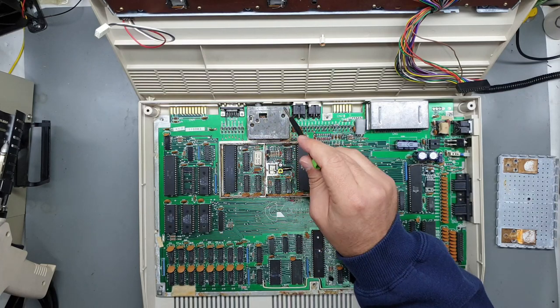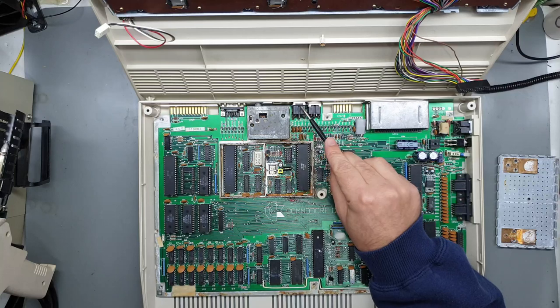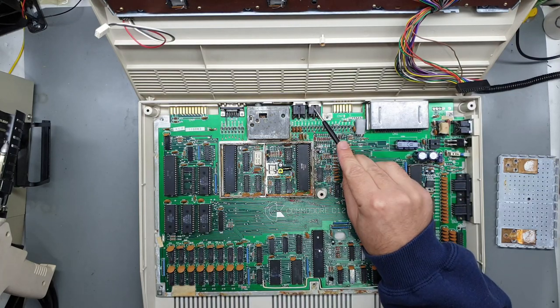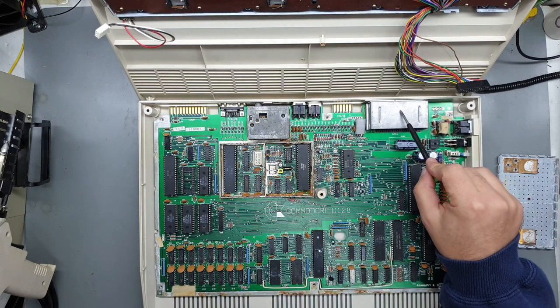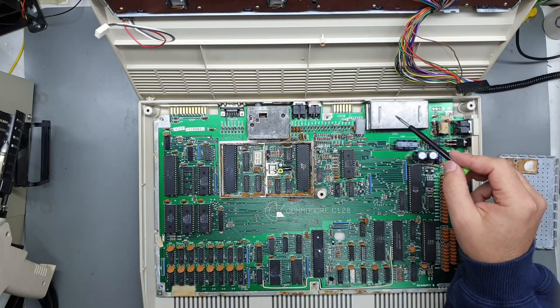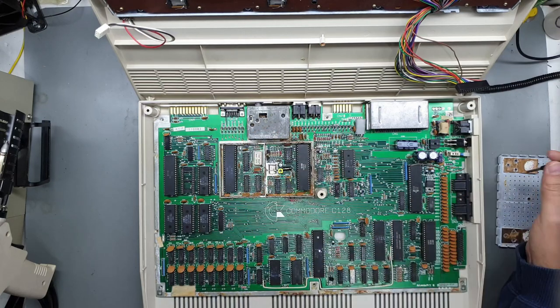RF modulator, avoid this at all costs because it's crap. The regular video out, which is pretty much the same as the C64, also the serial port, same again, cassette port and cartridge slash expansion port. So ports are all pretty much the same apart from the VDC 80 column output.